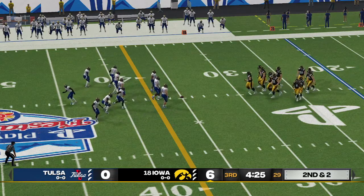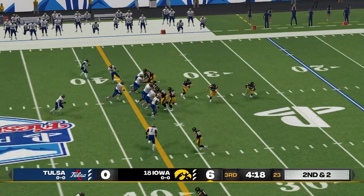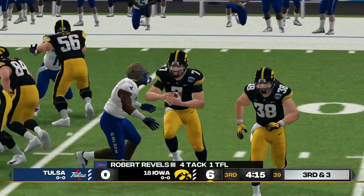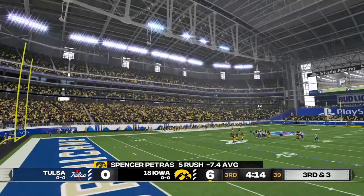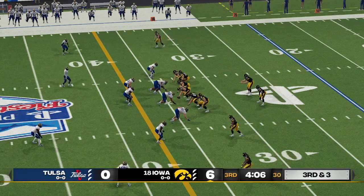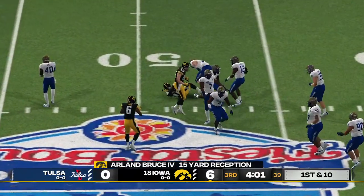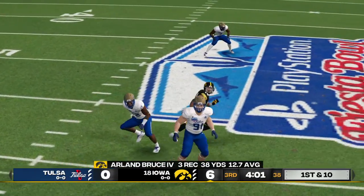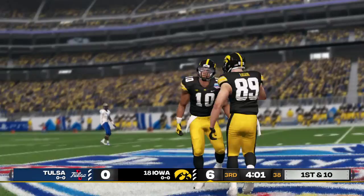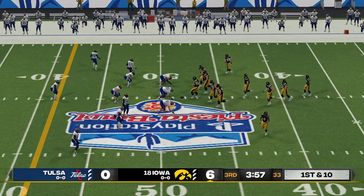Second down, and they're about 2 yards away from the sticks. Iowa with a 6-point lead. They'll get him for a loss. That is exactly the type of play that good linebackers make on a regular basis. And if you can make enough of them in college, probably going to get a chance to play at the next level. They hook up over the middle. He's taken down at the 48-yard line. First and 10. Ball on the 48-yard line.